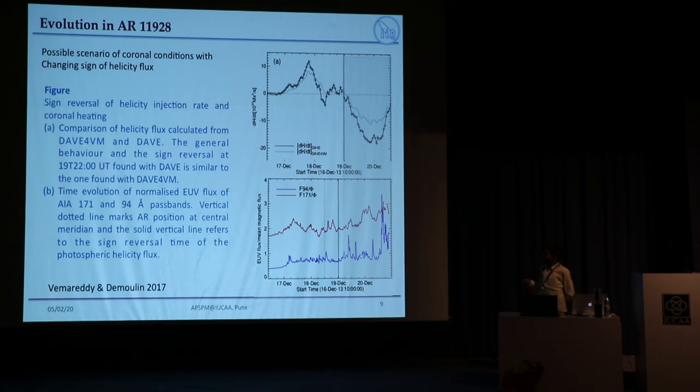And we see enhanced EUV flux over time when it is going to change sign. So we propose that the magnetic LST of one sign over the first time interval gets nullified by the other helical magnetic injection, and that gives rise to an active region structure reconfiguration, over which there is a possibility that flaring and activity can happen. That is in the form of enhanced EUV emission.